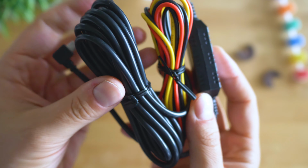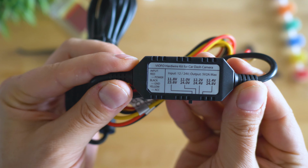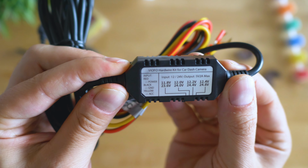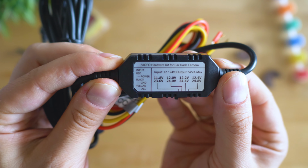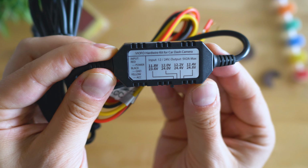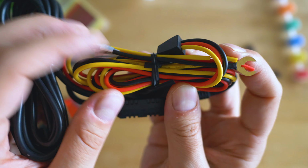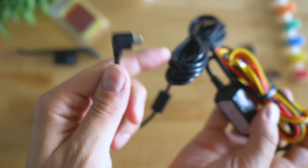Alternatively, Viofo offers this hardwire kit, something you can connect to a constant source of power, like your fuse box, and that's going to maintain recording 24/7, because with most cigar lighter power sources, the dashcam powers up and automatically starts recording together with the car engine and goes off together with it. There would be no parking surveillance available.